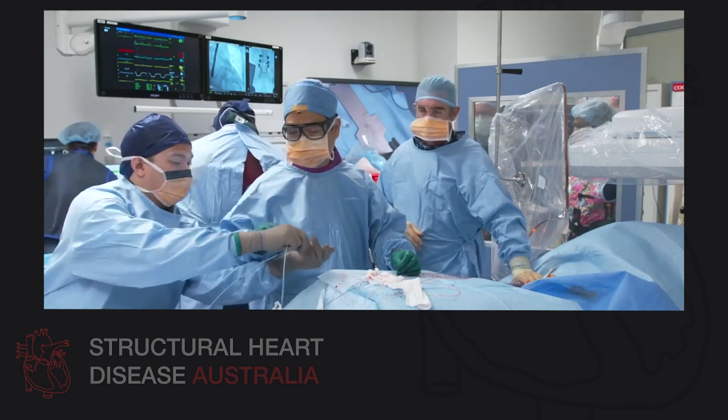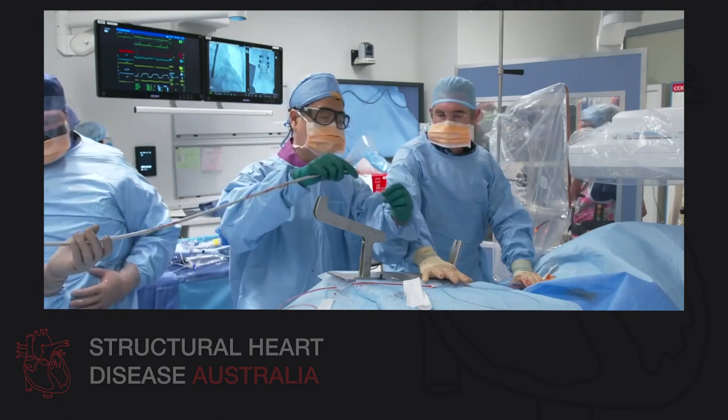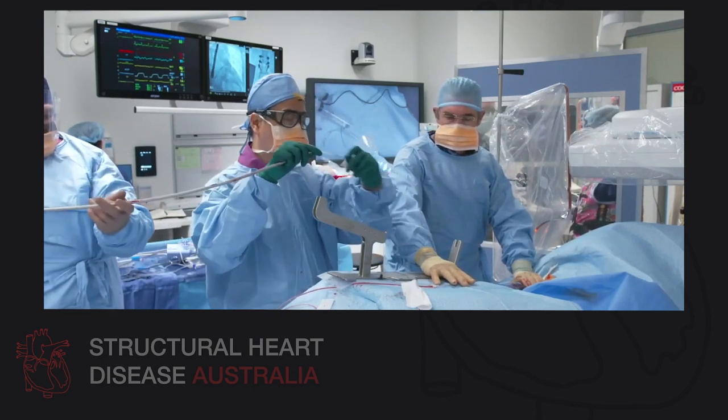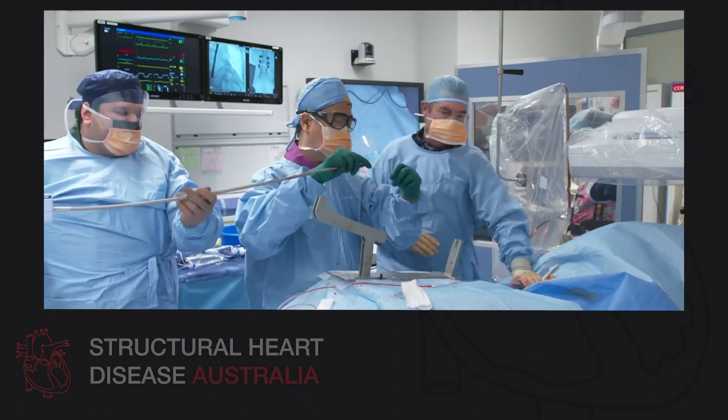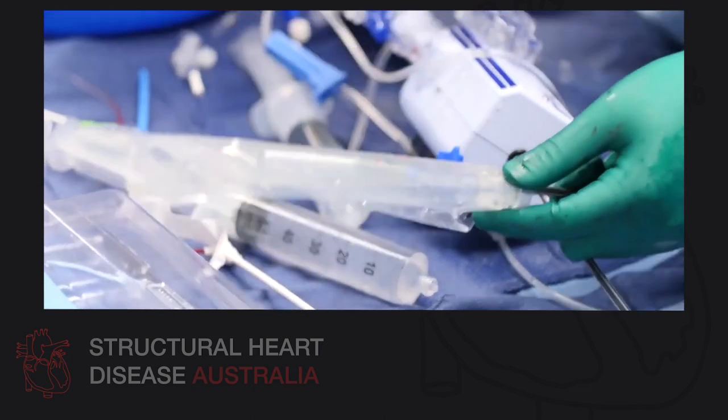Dr. David De Silva has checked the ACT and it is currently over 300. We're now threading the clip delivery, the steerable guide, so that we can introduce the steerable guide into the left side of the heart. This here is the mitral clip prosthesis itself.